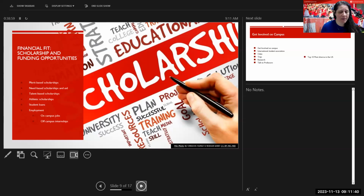While not necessarily something that will come off of your tuition like a scholarship, on-campus employment is a great opportunity to earn additional funding and additional money. I always say it's sort of that spending money, so you can buy personal care items and other kinds of outside of school fun activities that you might want to do. International students are eligible to work on campus up to 20 hours a week.